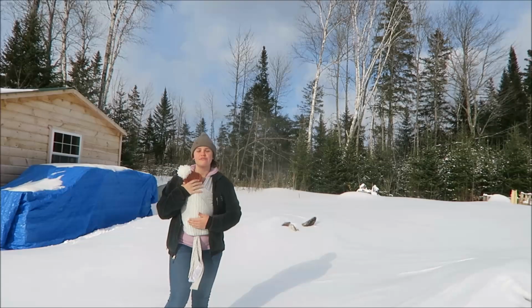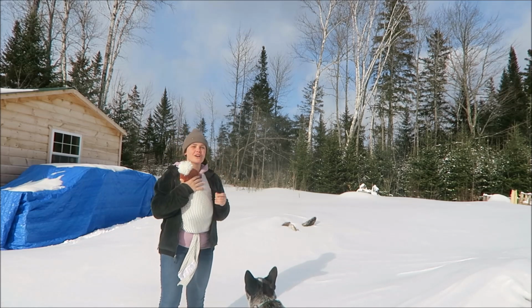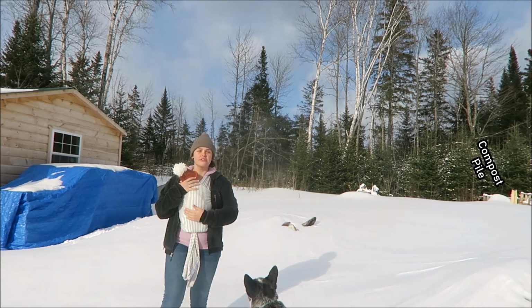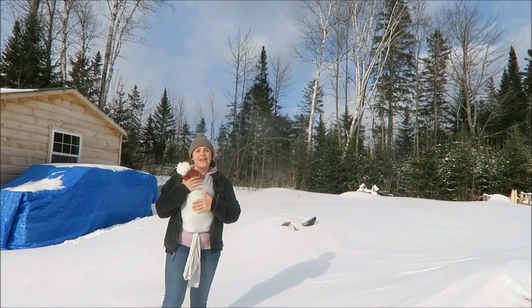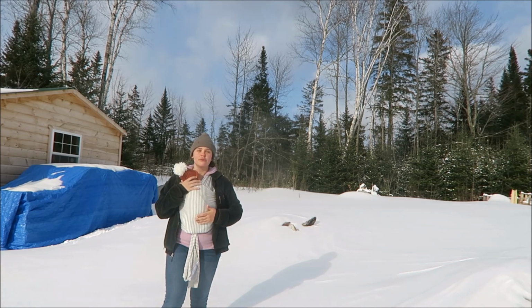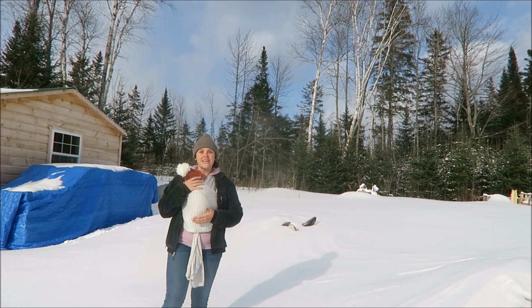Right behind me over here, we've got another firewood stash. And then way back there, we've got our compost pile for all of our kitchen scraps that we don't feed to the chickens or the sheep, and for our humanure, which we will definitely go into more detail about during a separate video about our composting toilets and humanure.